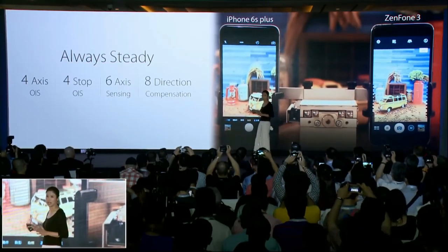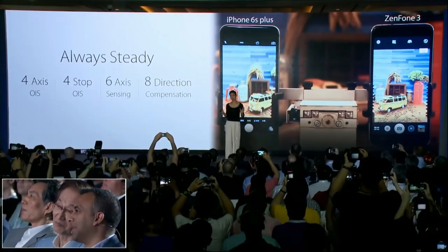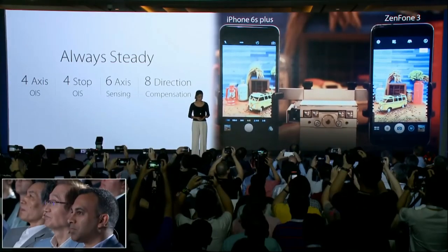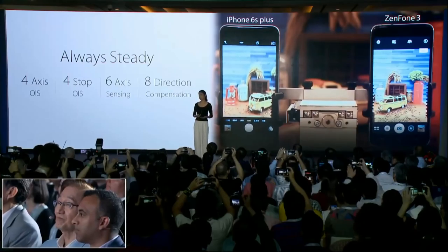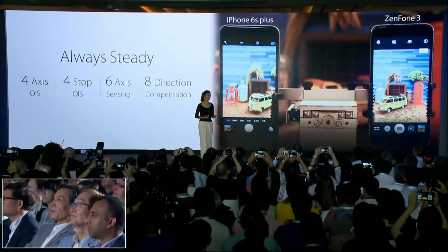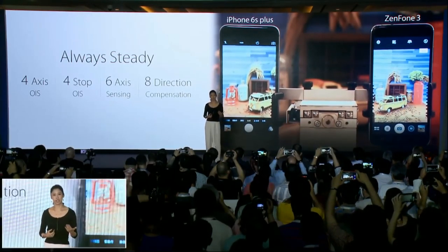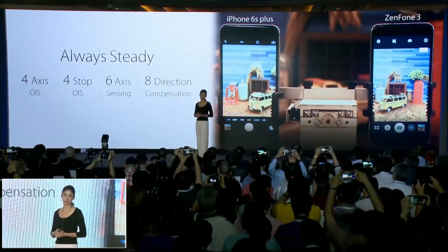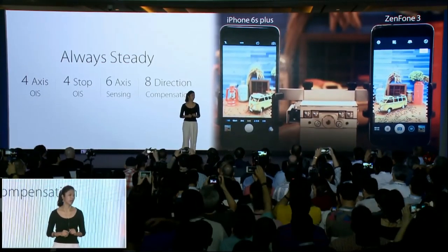Most of us do not have steady hands like a tripod, because being human, our hands move, we shake, we twitch. Well, in light-sensitive situations especially, the photos will get really blurry. That's why PixelMaster cameras are engineered with the four-axis OIS, optical image stabilizers, to adjust the motion from up to eight different directions. Tilt, pan, rotate, and move.